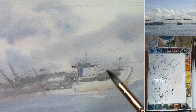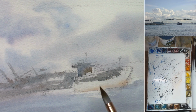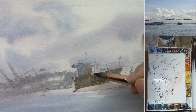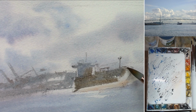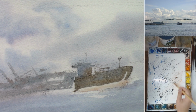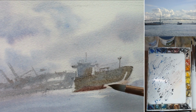And this is an important part. Even though some part of the cargo ship is white, because of the white paint exterior, that doesn't mean that you leave that white in your painting. I leave out a little bit of highlight because of the sun, but the area that is not lit by the sun is actually not pure white because of the value. So make sure you give it some value.